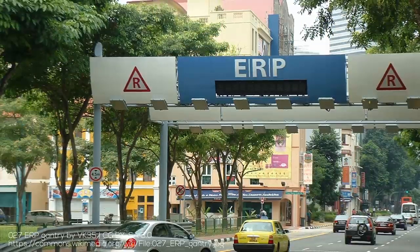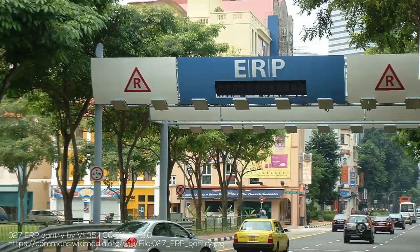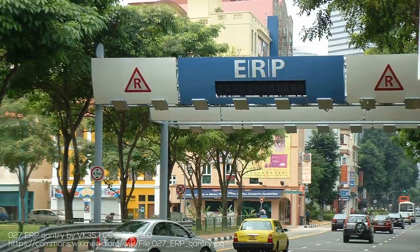The implementation of congestion pricing reduced traffic in central areas and helped boost MRT ridership, and influenced cities like London to implement their own congestion pricing schemes.